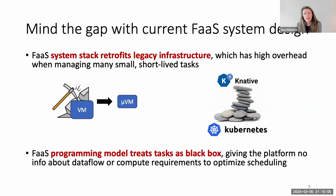And then the other thing that I'm going to end up touching on is more about the programming model, right? These two examples of the VM and the cluster management stack are more about how to build the system layers and optimize their performance. But there's also the question of how the system layer interacts with the actual way the application is designed. How does the user actually specify their application, right? The current programming model in serverless computing basically treats each of these separate serverless functions as a black box, right? It's really opaque, the interface between the application and the platform.